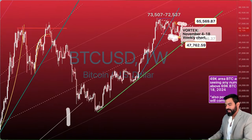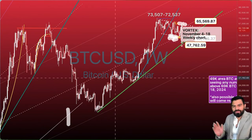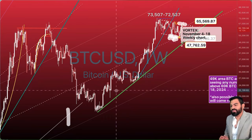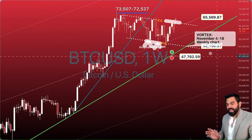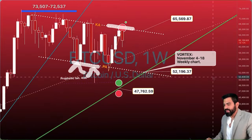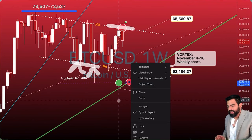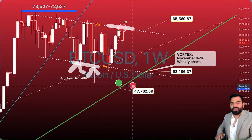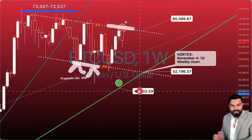This support is from these days here around November of 2022. So this is a foundational key angle of sorts. Okay, so this is where our big support is, and if weakness appears, it's going to be underneath these prices. Underneath that, if I see price going underneath that green line, especially if we're coming up to the vortex, I'm going to be very bearish Bitcoin.